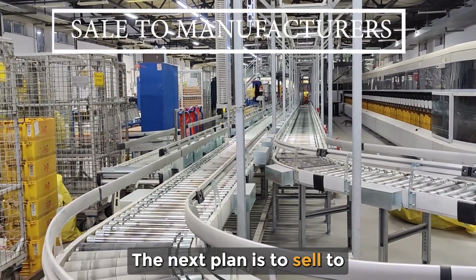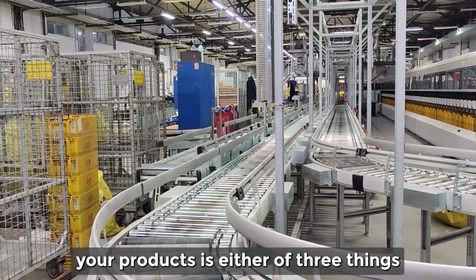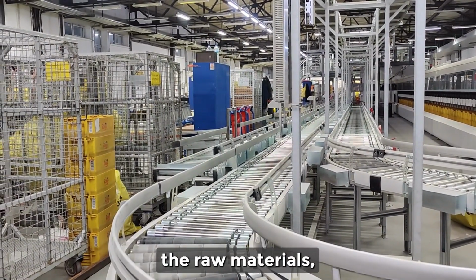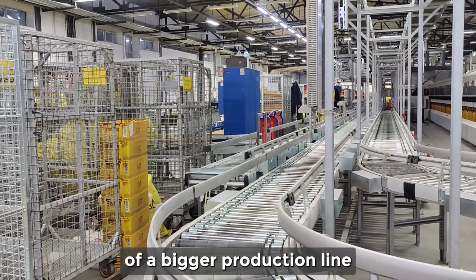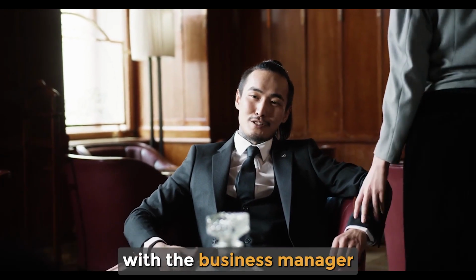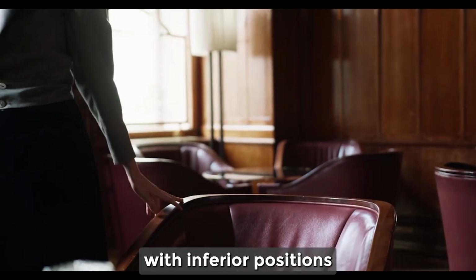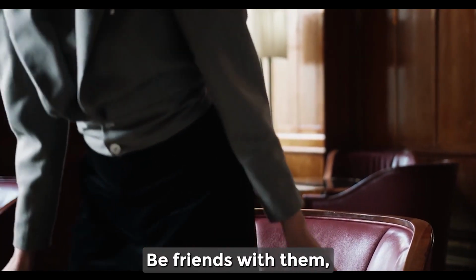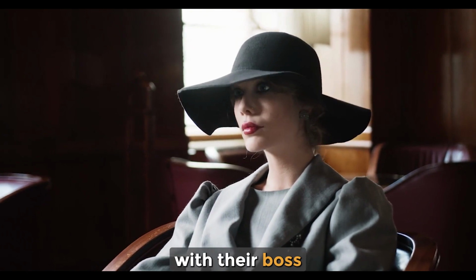The next plan is to sell to factories and manufacturers. In this case, your product is either of 3 things: raw materials, the whole production line, machineries, or smaller parts of a bigger production line. Well, for that, you have to get in contact with the business manager or CEO of the company. Do not waste your time with inferior positions. Be friends with them, but do not discuss terms with them, because you have to repeat again with their boss.